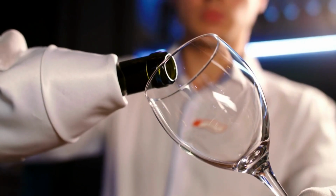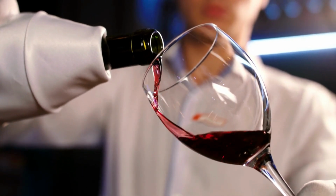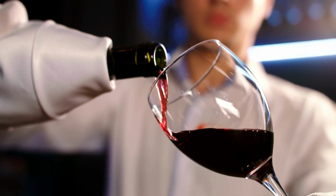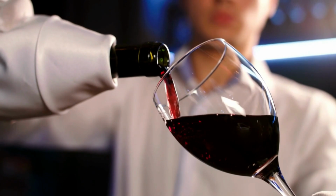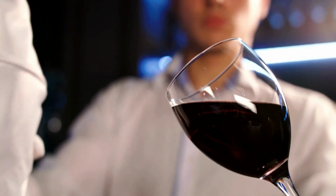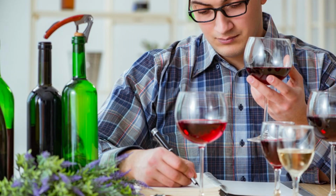These contribute to the wine's structure and can range from soft and velvety to bold and grippy. Finally, the body of the wine refers to its weight and texture in your mouth. Is it light-bodied and delicate, gliding effortlessly across your palate, or is it full-bodied and substantial, leaving a lingering presence? Pay attention to these elements as they contribute to the overall mouthfeel and enjoyment of the wine.